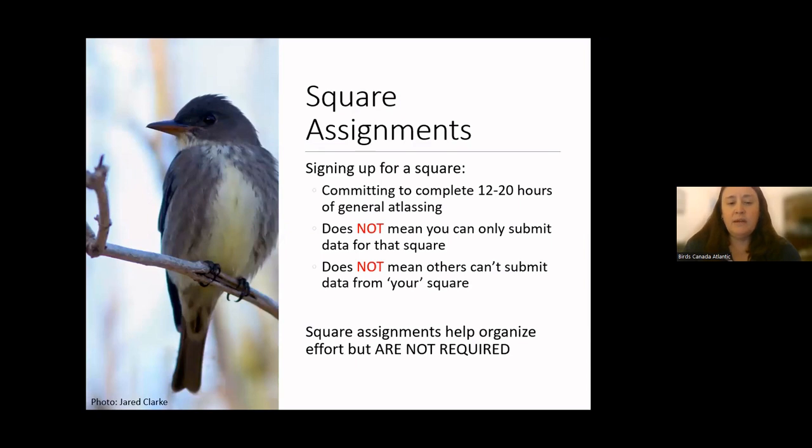So when you sign up for a square, it means that you are committing to completing those 12 to 20 hours of general atlasing. In 2020, it meant that you were committing to complete that over a 5-year period. Now it would mean that you are committing to complete it over this summer or hopefully over the next 2 summers. So it's not as onerous a commitment as it might seem.